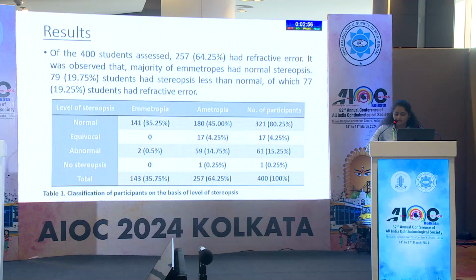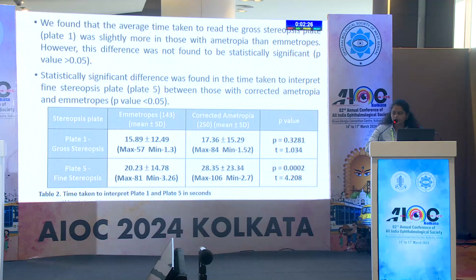Out of 400 students assessed, 257 students had refractive error. It was observed that most of the emmetropic students had normal stereopsis, and of the 79 students who had abnormal stereopsis, 77 had refractive error. One student was diagnosed with anisometropic amblyopia, and 6 students had abnormal stereopsis and could not read plate 5. So 7 students were excluded from the study.